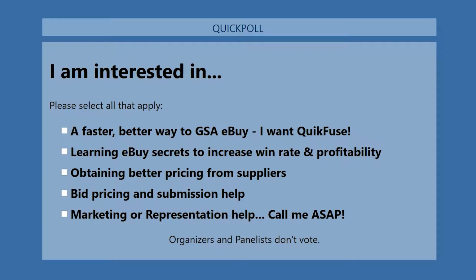How about learning eBuy secrets to increase your win rate and profitability? We will be doing a briefing on this. We do eBuy submissions, and we actually have ways to get better pricing from your suppliers. We can help you do that. How about bid pricing and submission? If you bid more, you win more. If you need some help with that, we can do that.